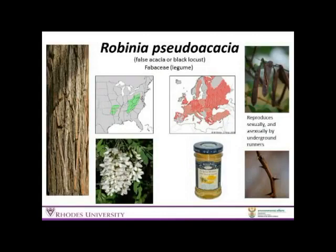It has a very sharp and hard thorn associated with it, and it's indigenous to the eastern seaboard of the USA in the Appalachian Mountains. It was also introduced into Europe in the early 1600s, and it spread throughout the whole of Europe where it's used for a variety of things. It's used commercially for honey, for erosion control, and as an ornamental plant. It's also invaded other countries around the world, including China, Asia, Australia, and South Africa.